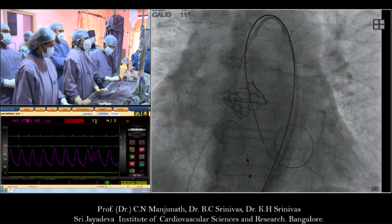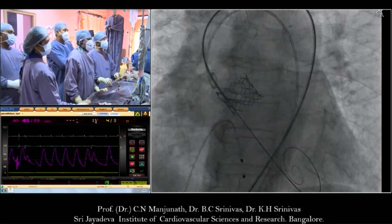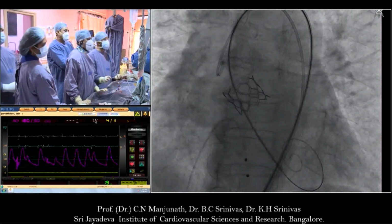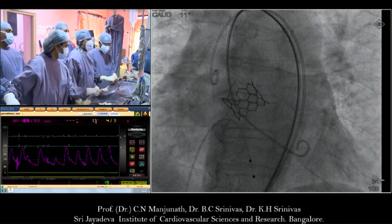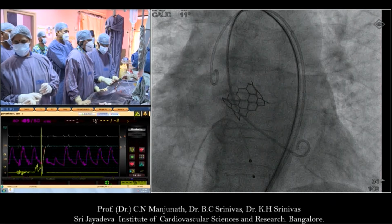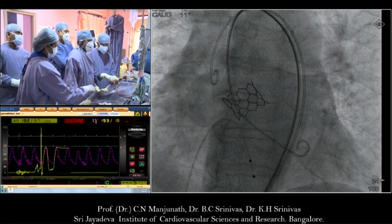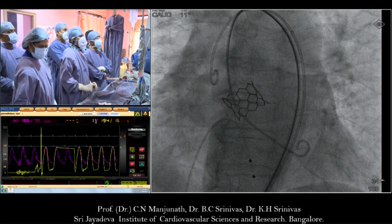Excellent cases. Suppose the annulus is small, like 18, 19, there probably self-expanding is preferred over balloon expandable. Yeah, narrow annulus and LVOT calcium, where you have the chance of rupture. That's what people say, that self-expandable could have an advantage.